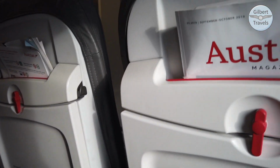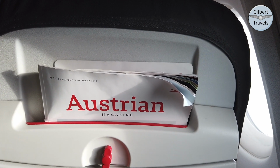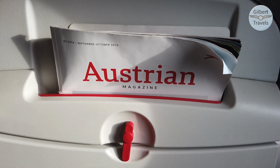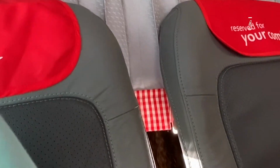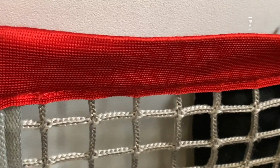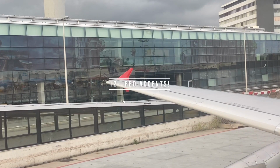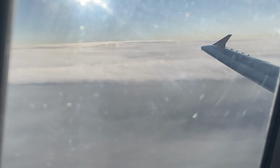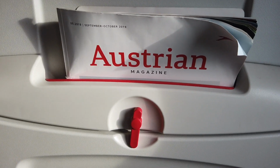Okay, so you've probably noticed by now, but Austrian definitely has a favorite color, and that color is red. Let's count how many red accents I can find for my seat. Headrest cover, seat accent stripe, seat belt, curtain trim, tray table latch, literature pocket liner, personal item pocket, bulkhead logo, carpet stripes, pillow, blanket border, and winglet, all precisely the same tone of red. I can't complain about this, so many airline cabins are monotonous and dull. Austrian is definitely bold in comparison.